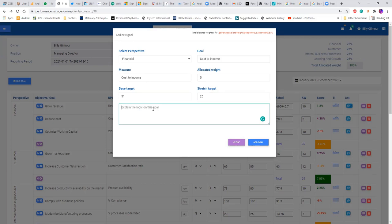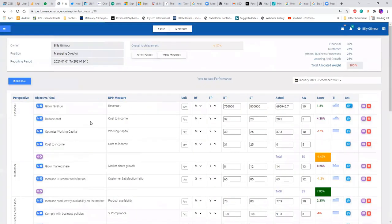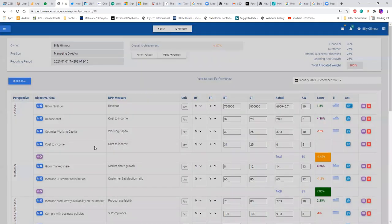You can put the explanation. Then you just click add goal, and add the goal there. Reduce cost, you can see. Okay, so you can basically add as many goals as you want using the same process.